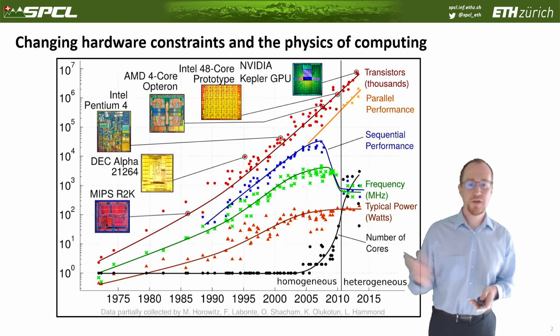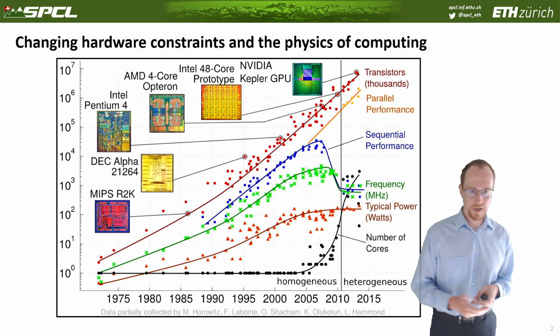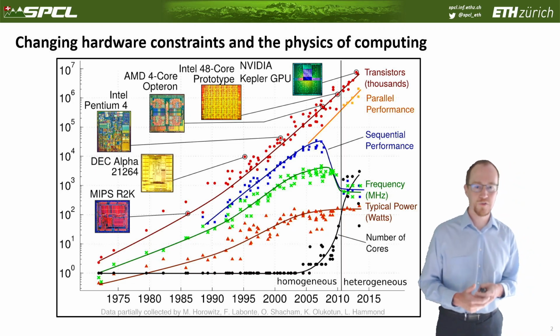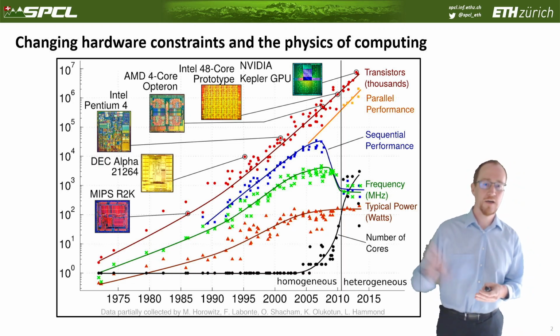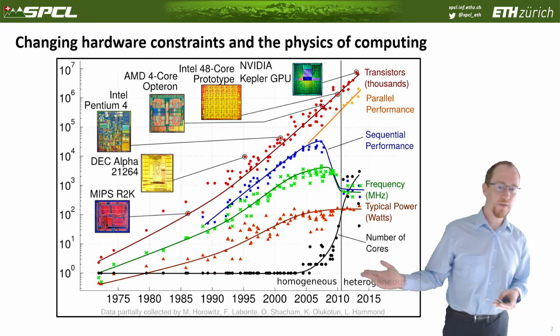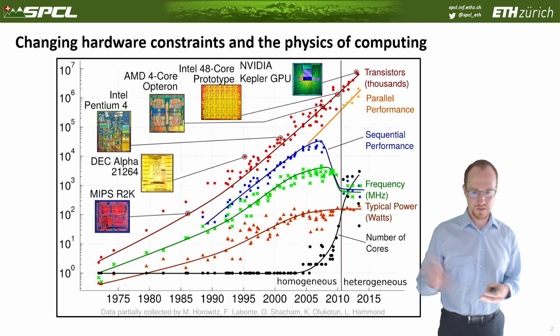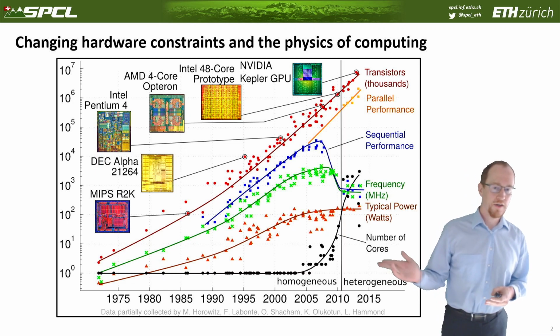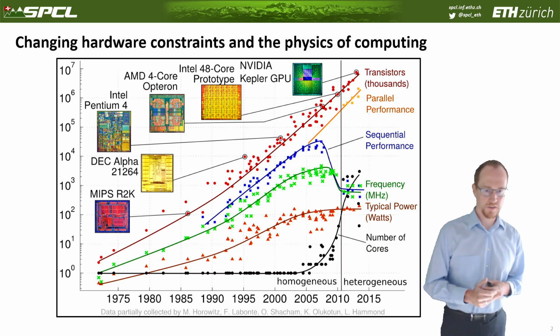And it's really because the last 40 years in computing have followed a very simple pattern. The very simple pattern was faster and faster and faster devices, faster and faster sequential performance. But here I'm taking a diagram which was designed by Horowitz et al. And I changed it a little bit to also show the move from homogeneous to heterogeneous here at about 2011.